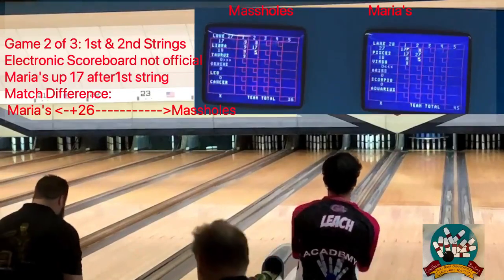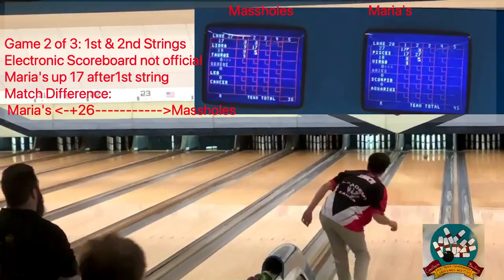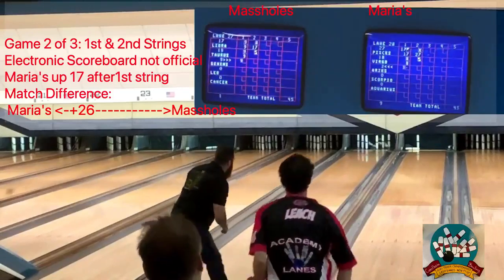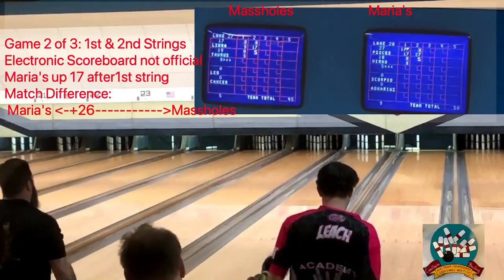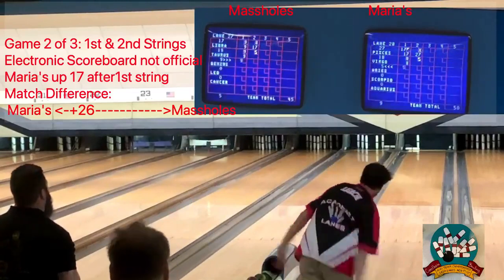All right, both on a strike here, going into the second box later on. Here's a 9 drop for Nick Leach. The third ball is starting up here in the second. Brian Mayer punching through 5, 247 left, 3-6 on the right. Nick Leach had a 105 first string after the adjustment.